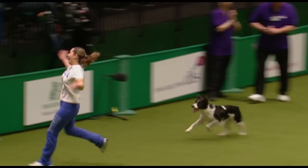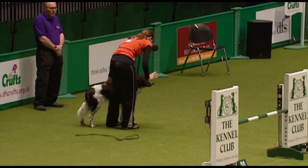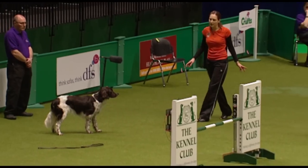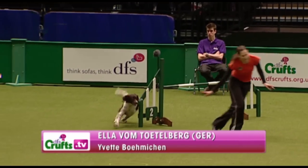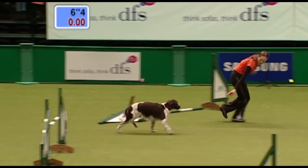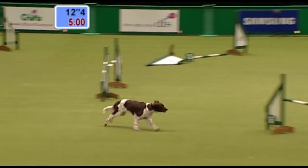Germany calling. Event for Mission with Ella. The small Munsterlander, 4 years old. Ella and this dog are in a club in Germany where they do a lot of training. Last year they started the first time at qualifying for the World Championships.